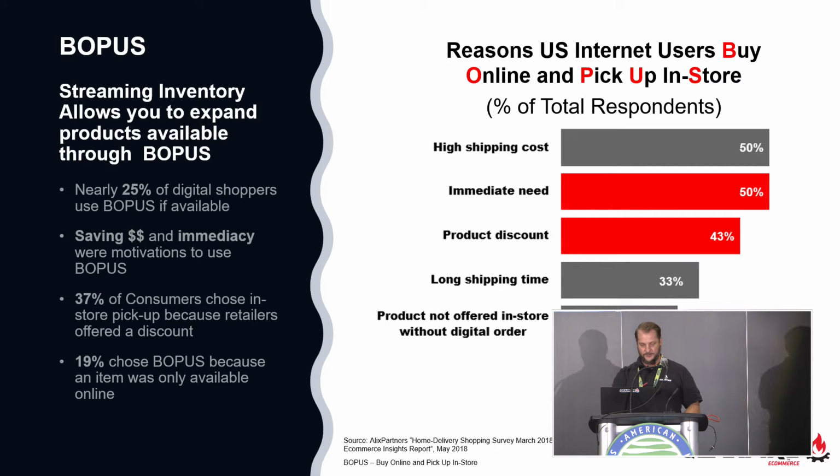So I won't go through all these statistics here, but you guys get the idea. Buy online and pick up in store is something that every retailer should be integrating into the way that they do business.